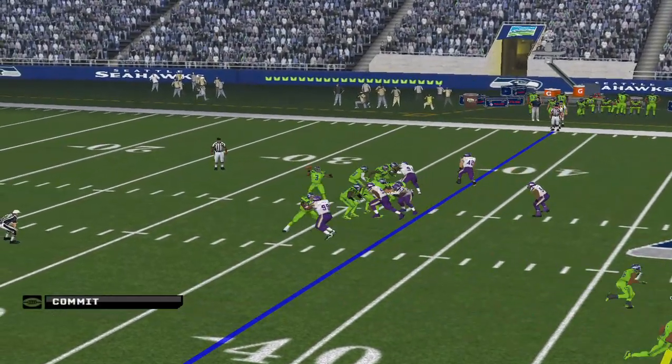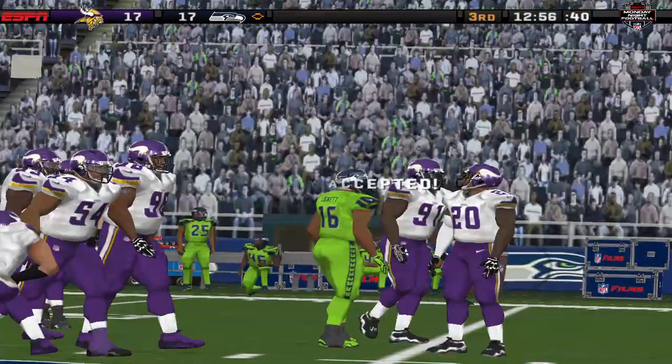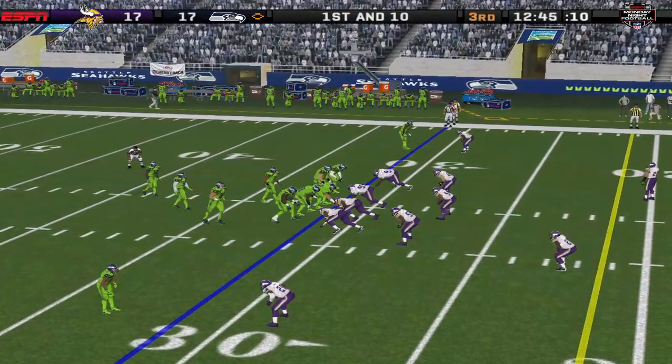Tucks it away. They'll go with a play fake. He hits his receiver. They're going to spot this one. Personal foul, face mask, at the 46-yard line. On the defense, number 20 got in there and made the tackle, his fourth of the game. Ball on the 31-yard line.